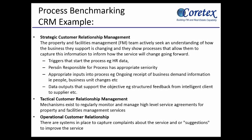We'd expect to see triggers that start the process, so it could be quarterly HR data, it could be new production data coming through, it could be student numbers coming through. There's quite a lot of things that potentially start that process, or inform the process as it goes along. There's an expectation there'll be a person responsible for the process, who at a strategic level would have appropriate seniority within the FM, and be talking to the right people in the business.